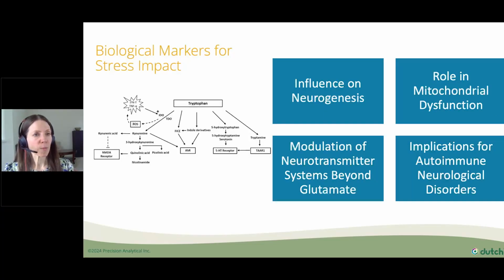Quinolinate has been shown to impact neurogenesis, particularly in the hippocampus, which is a brain area that's vital for learning and memory. There is also a role in mitochondrial dysfunction, which makes more oxidative stress within the neurons and can impair how the body cleans up those levels of oxidative stress.